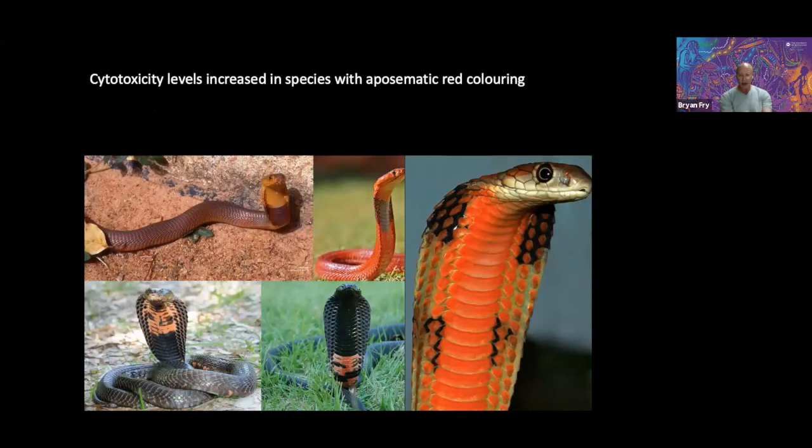So in the lineages in the African spitting cobra clade that have bright red markings of some sort or another, we see an increase in the level. So yet again, linked to aposematic markings.